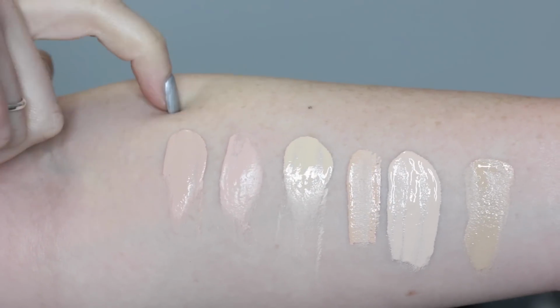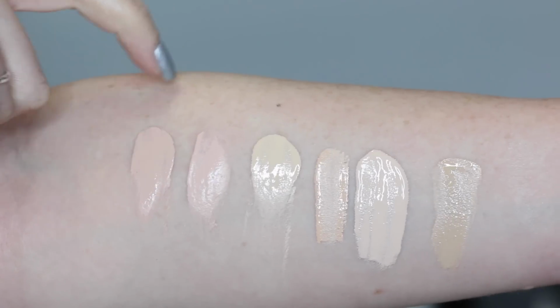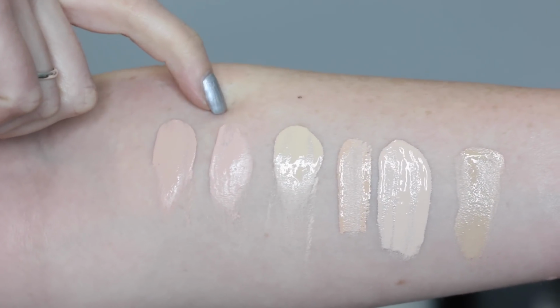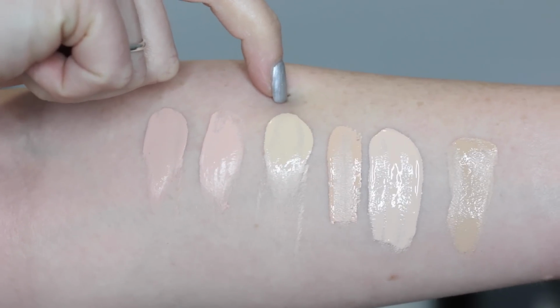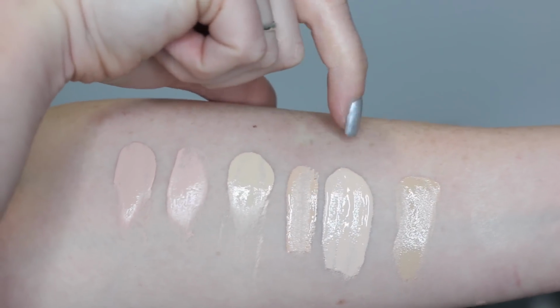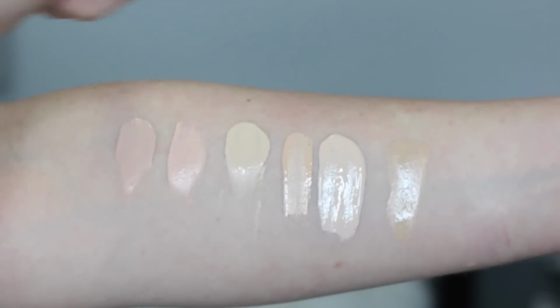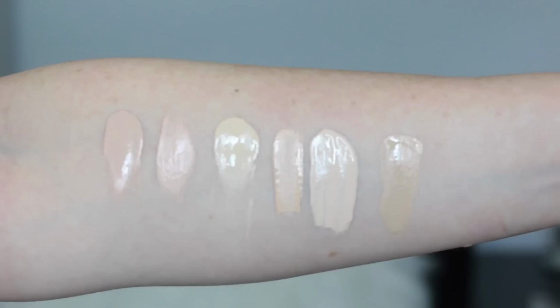Alright, swatch time. So right here is the HOURGLASS Immaculate Foundation in the shade Pearl. Here's the same foundation in the shade Vanilla. This is Maybelline Fit Me in 110. This is the Etude BB foundation I did a review on yesterday in the lightest shade. Josie Maran Argan foundation in the lightest shade, and Tarte Rainforest of the Sea in the lightest shade.